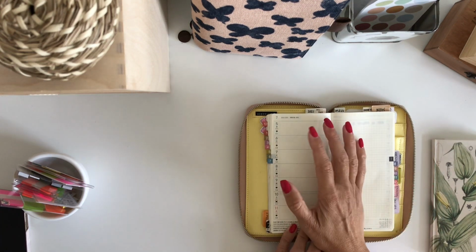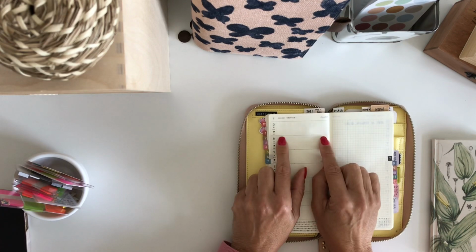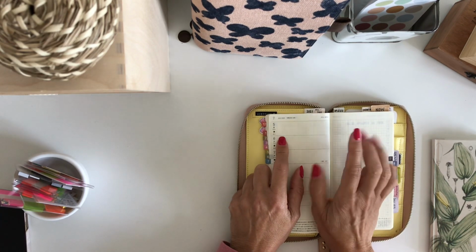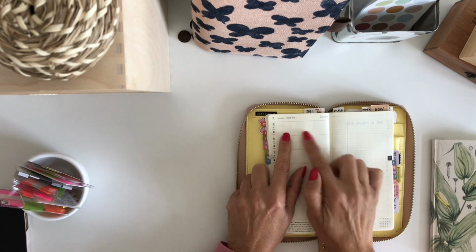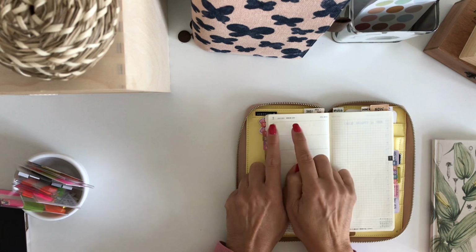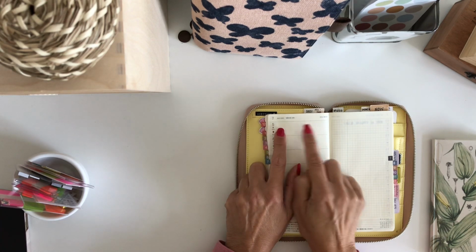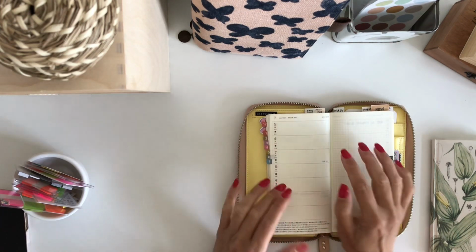So this is not enough for me to have an overview of my Monday, because there are days when I have up to 5, 6, 7 different appointments, and I can't really make this happen. I could split it in two and have the AM here and the PM there, but my brain doesn't work like that.